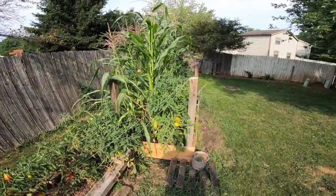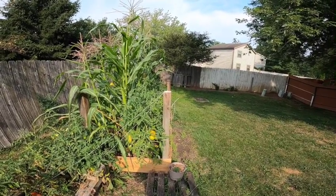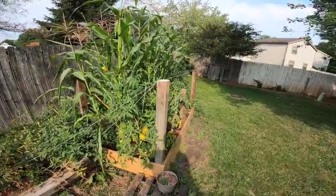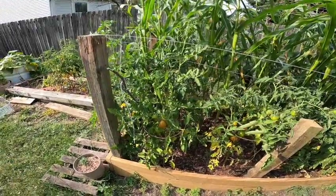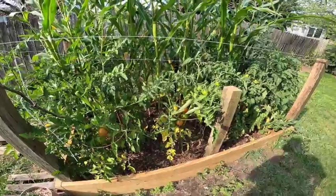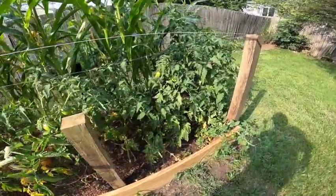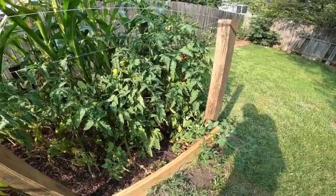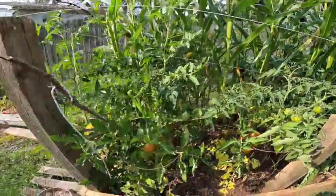I got me some Silver Queen corn here. Some of it's trying to go and some of it's not, so I'm not sure about all that. I've never gotten to harvest a corn. This is my second try. But I've got some black krims. I've got some beefsteaks and some cherry 100s. Oh, and that corn's Silver Queen, if I didn't say that.